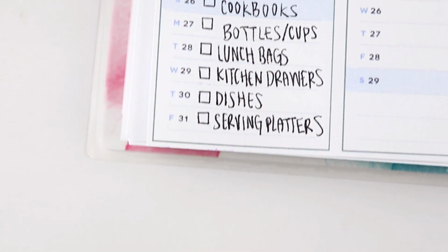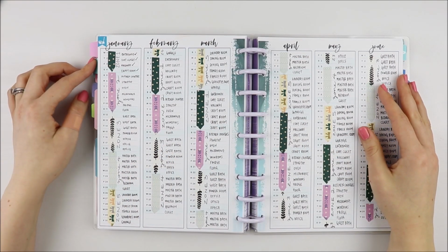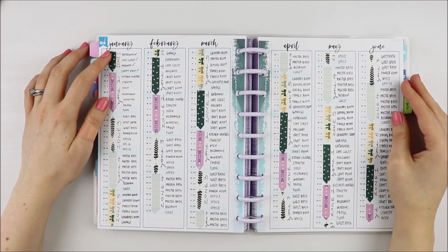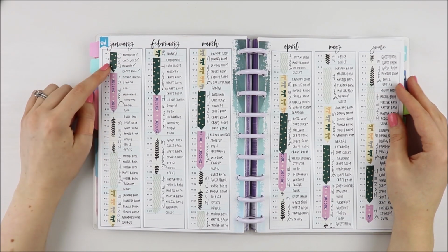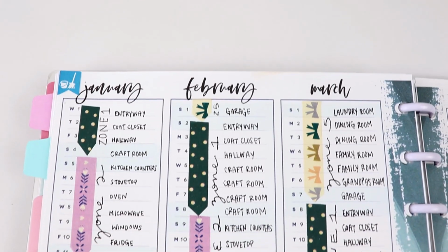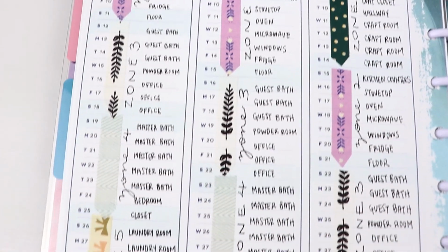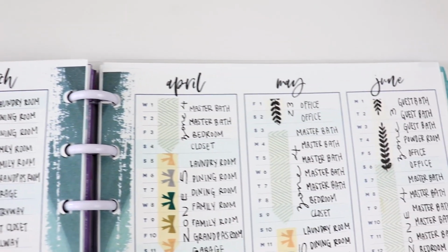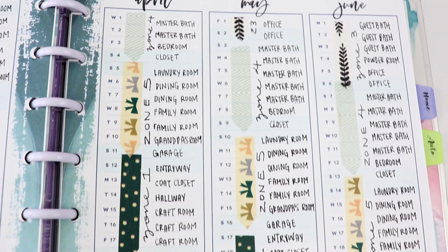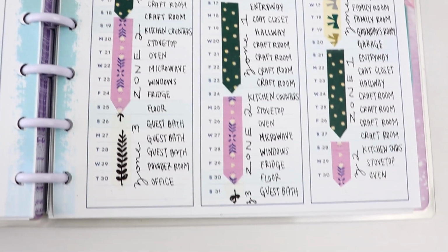This should be fun because I really want to reorganize the rooms in my house, so hopefully this will work out for me. This is my zone cleaning schedule, which is a modified version of Fly Ladies. In mine, I've broken up each zone into smaller tasks, and I've assigned a task to each day. Another difference is that Zone 1 is not always the first week. It changes month to month. For Zone 1, I've cleaned my entryway, my coat closet, my hallway, and my craft room. Today, I'm supposed to start on Zone 2, which is my kitchen.